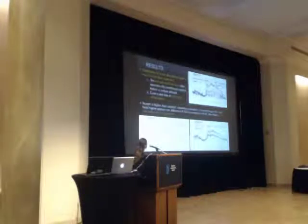Because in all cases, they are lower than what we would expect. We would expect to see more of an absorption feature from the water than we do.